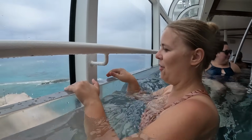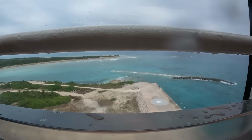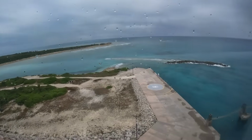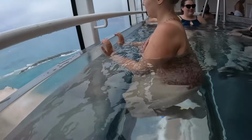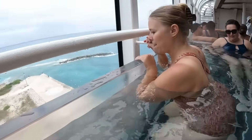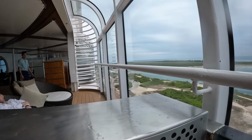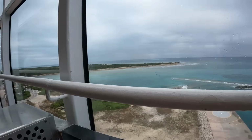This hot tub's nice though, isn't it? It's so warm. This is lovely, yeah, and we're still just docked here at Castaway Cay at the moment. We'll be departing shortly. There's the helipad down there. It's actually got a glass floor down here, even though really you're just looking at the lifeboat, which is just down there. But yeah, this is nice. One of the pools up here to enjoy. Deck 11.